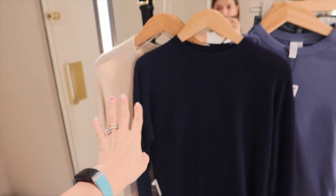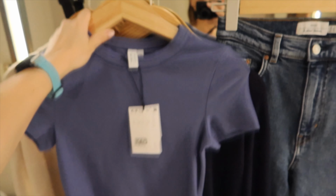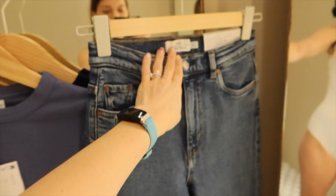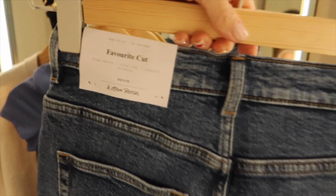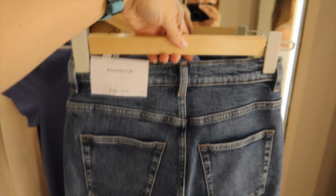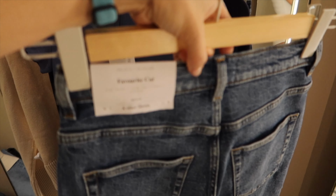And next outfit would be some more knitwear basics, cardigan, skinny t-shirt, something that is also coming back together with the flats and bombers. And these jeans are favorite cut. This is their signature cut, so I think it is really, really worth trying. The size is 25, 30 length.